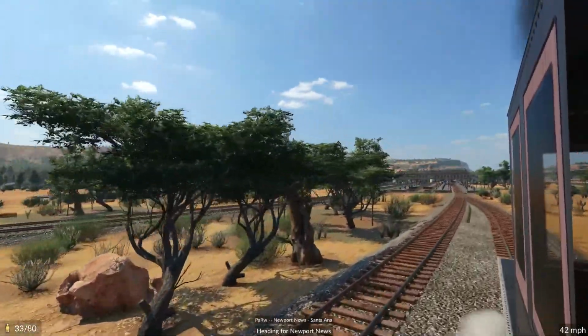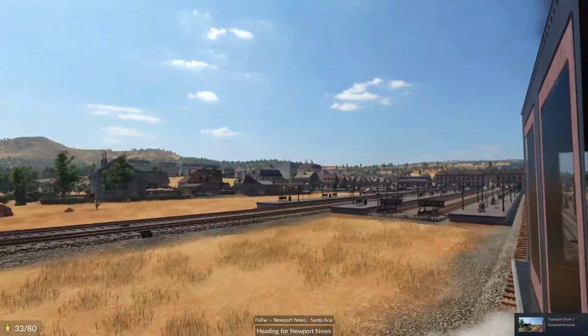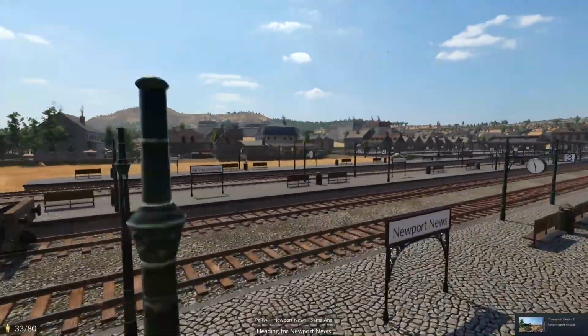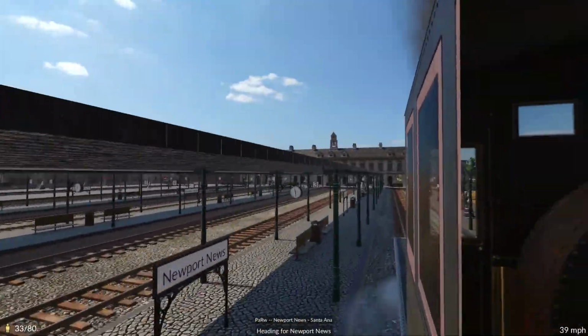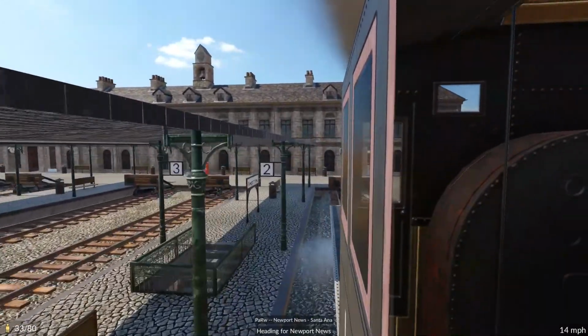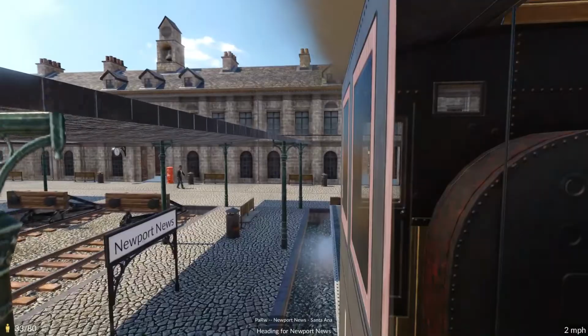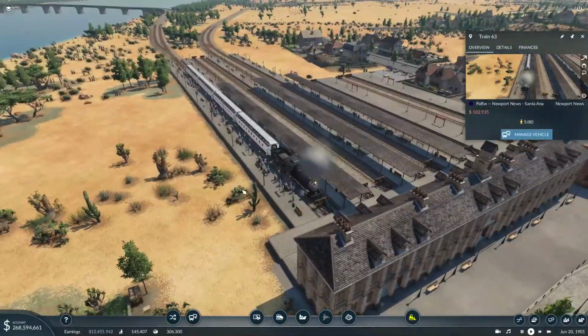There are a lot of passengers waiting to go the opposite way. That's good. That is actually rather good. And there we have it. One entire journey done. Hopefully you guys enjoyed that. It has taken roughly half an hour. Let's find out how many passengers get on board this train.